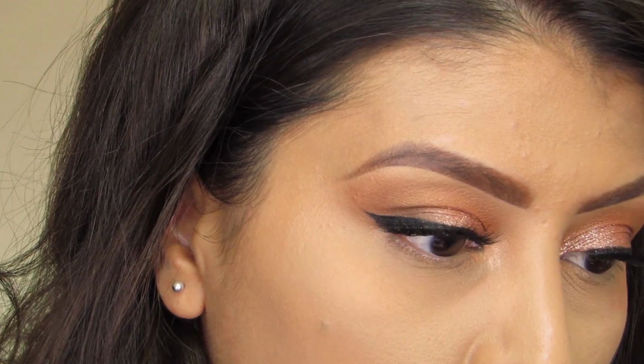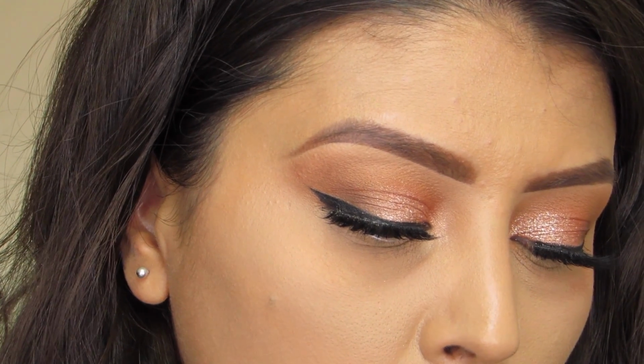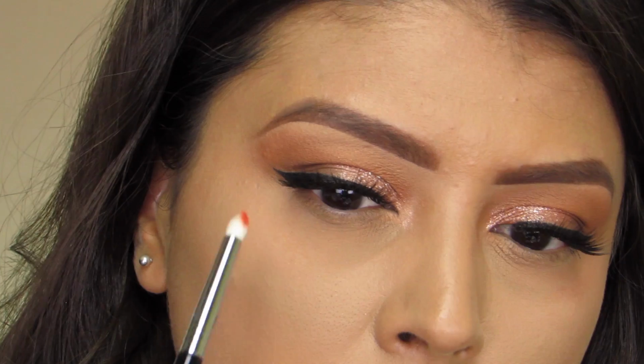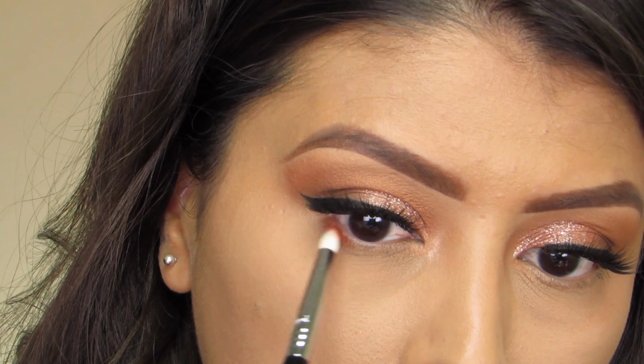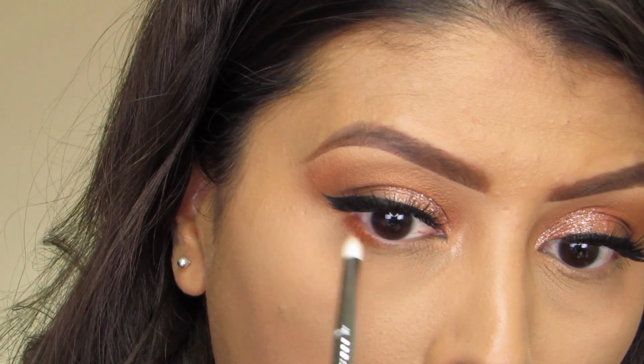And for that, I'm going to grab, you know what? I'm gonna grab the Aries one more time with this. I really love this eyeshadow. I just wish it was better. And I'm going to pop it, oh, you see? There it is. I'm going to pop it underneath the eye.